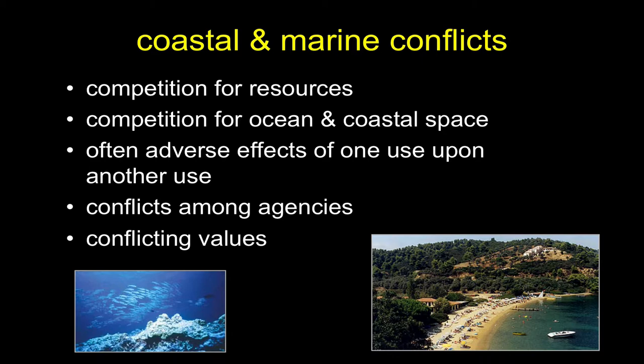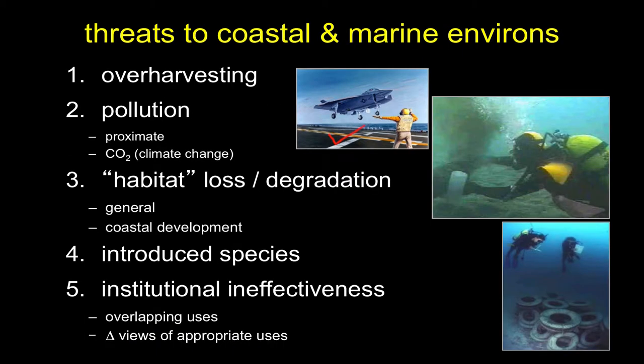And then sometimes this comes down to conflicting values. So one person wants to do whale watching, another person wants to do hunting or something, right? And that can be problematic. Here is an outline for your final, maybe. These are the five biggest threats to our marine and coastal environments.